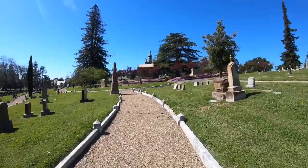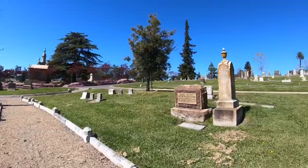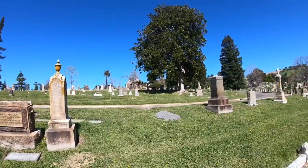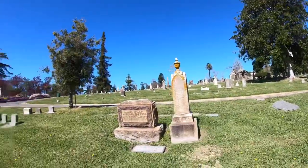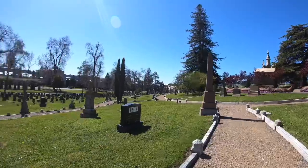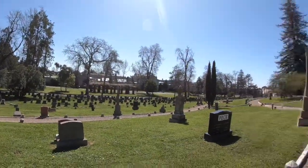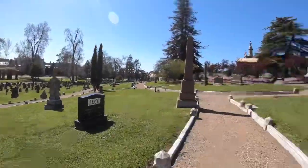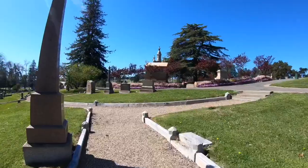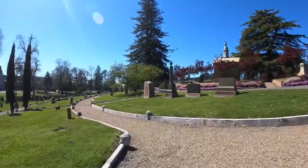Back here at Mountain View Cemetery in Oakland for part two. As I said in my previous video, this place is so huge, I could probably do several videos from here alone. And it's very fascinating. Now I'm gonna explore the other side of the cemetery. Last time, I explored the side across the road. Now I'm going to explore this side and see what kind of unique stuff, historic stuff, or just plain simple different stuff we could find up in here.